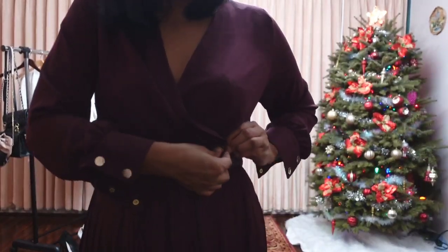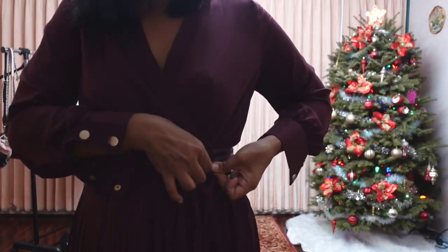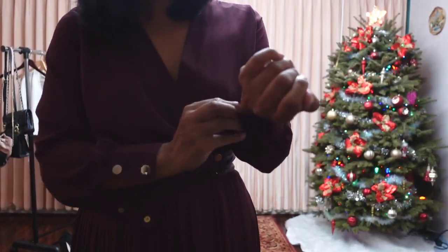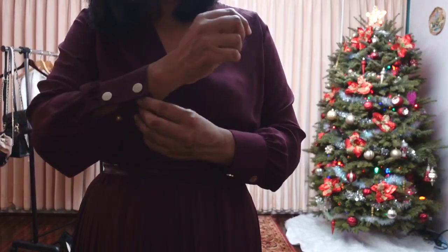The next one on my list is the pleated midi dress with V-neck, wrap front and long sleeves. This has double breasted closure and with metallic snap buttons, as you can see. And this is currently on sale on Zara right now.